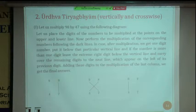So here, what we do, we write 9, 8, and 4, 7, like this. And then for multiplying, what do you do? You multiply 8 and 7, you get 56. 6 you write just below 8, 7 column. Then cross multiply, 9 into 7 plus 8 into 4, 95. You write 5 of 95 by the side of 6 here. And then multiply the last column, 9 into 4, 36.